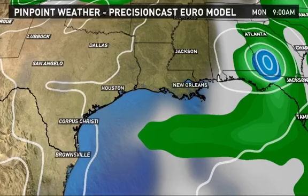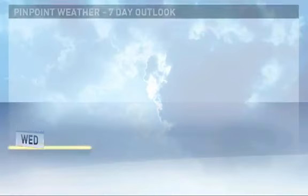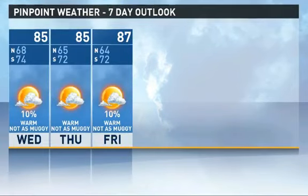So again, it's real early, but we want to give you an indication that we'll have to start watching the Gulf of Mexico for this weekend. Here's the 7-day forecast. Now remember, the next 3 days are going to be nice, so if you have any plans or anything you want to get done for the possibility of a tropical system moving into our area, you've got 3 days to really get that going.